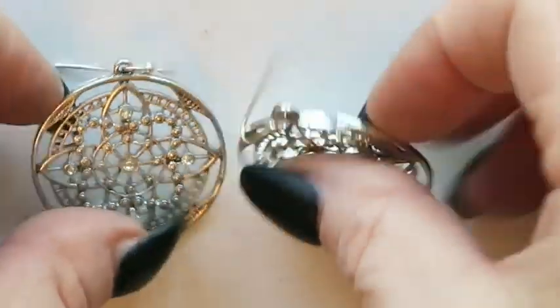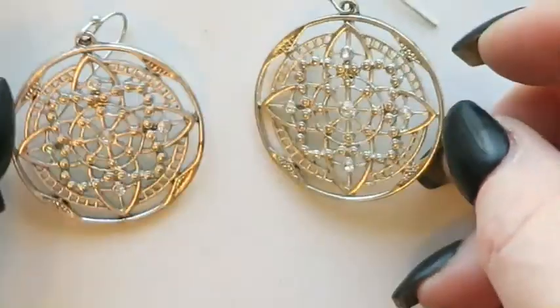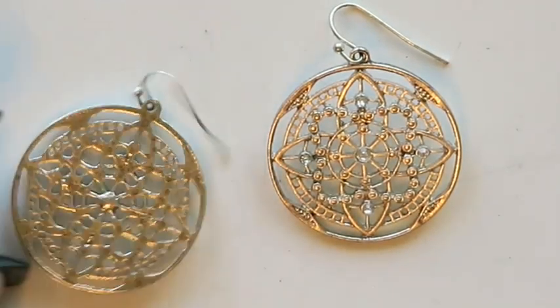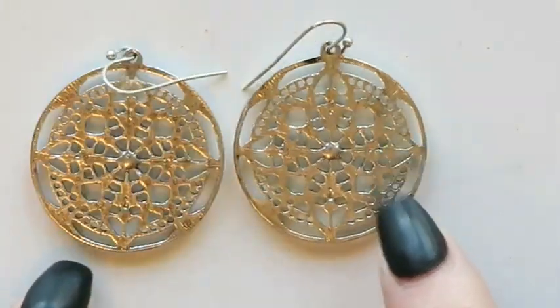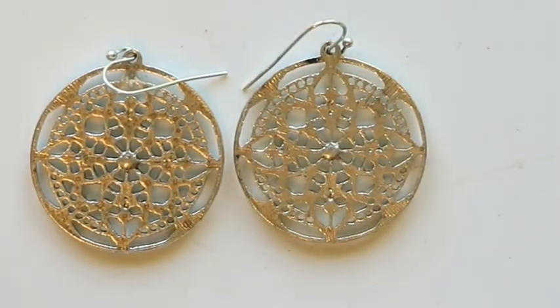As you see, I have a style. I love these. They look like medallions and they're really pretty. These are another pair that I will probably catch and release. They're so pretty, aren't they? I don't see any maker's marks on the back. I don't think they're silver or anything like that, but they're really pretty.